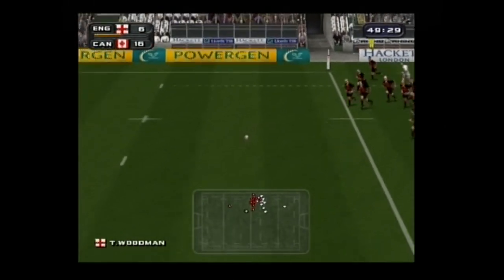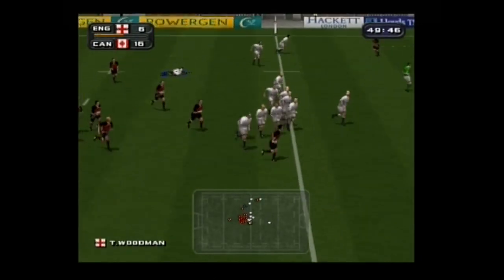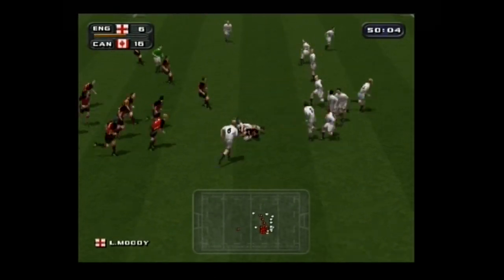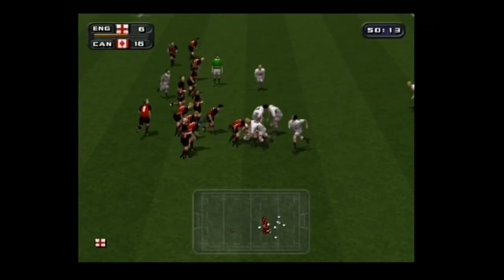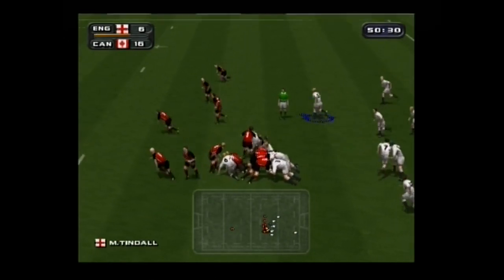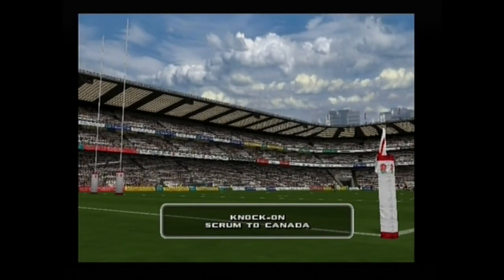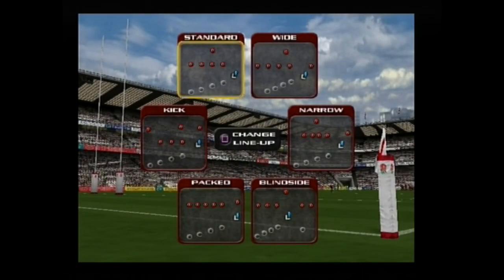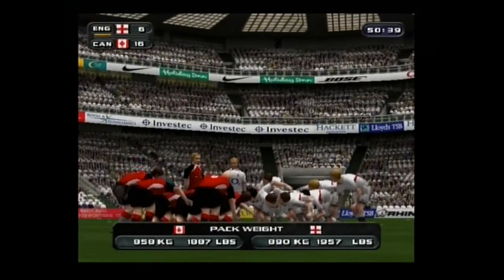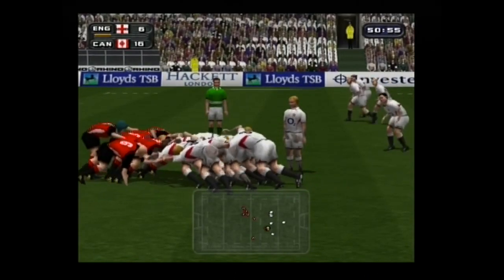Dawson kicks on. Asselin picks it up beautifully. Asselin. Lucy getting across to haul him down. No support and the ball lost. A knock on there by England. Canada have the advantage. The referee has given a free kick.